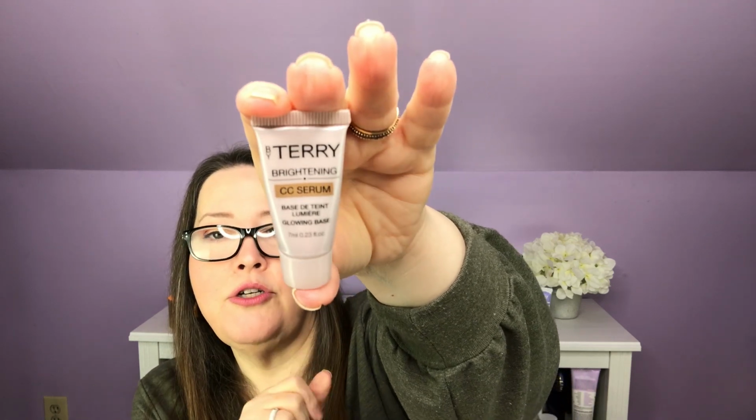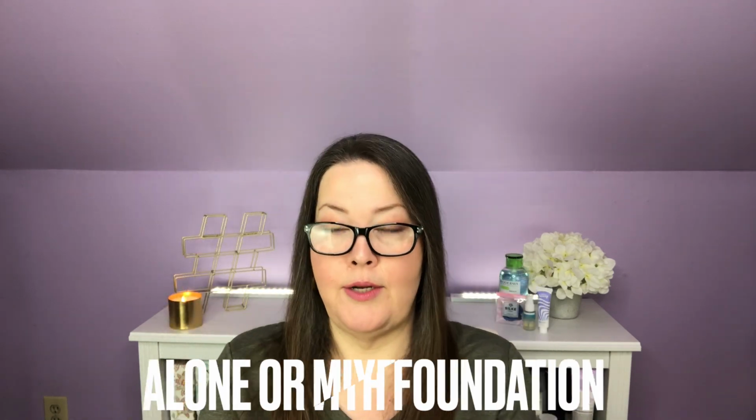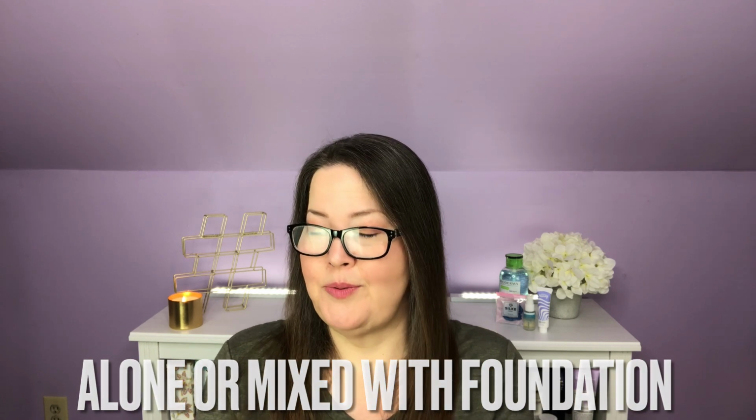That's a nice brand. Brightening CC Cream, glowing base. So I guess you would use this under your foundation. I will look that up and let you know where you're supposed to use it. Since it's a base, we'll see if my pale skin can wear it. Oh, not so sure about this.